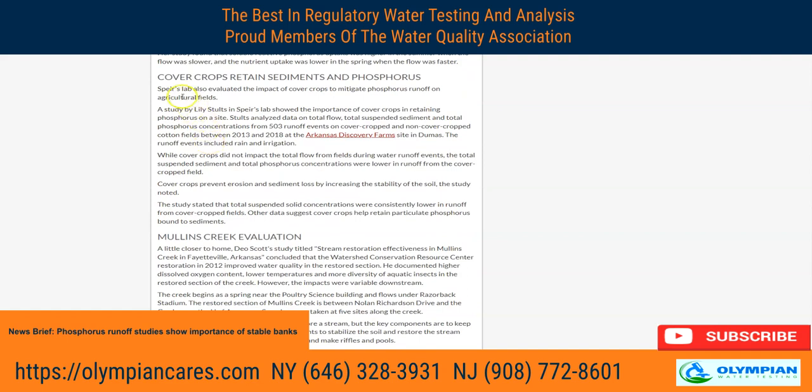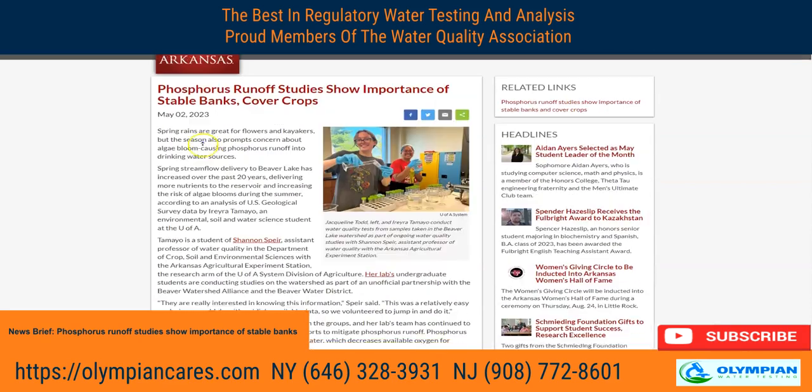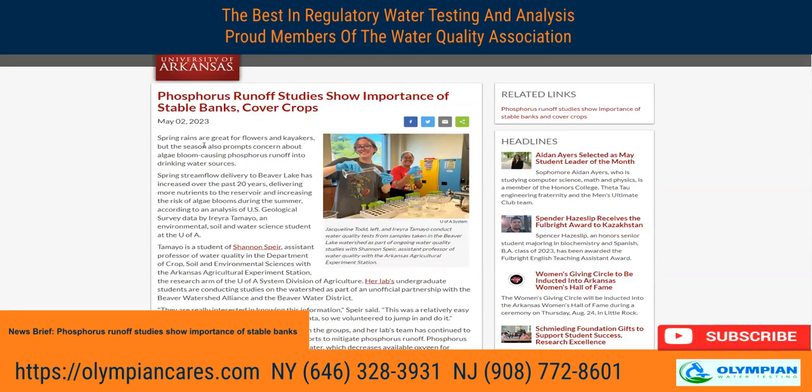And they did some research, and they also evaluated cover crops to mitigate phosphorus runoff on agricultural fields. A study by the latest experts in Spear's lab showed the importance of cover crops in retaining phosphorus on site. And they analyzed the data on the total flow, total suspended sediment, and total phosphorus concentrations for the runoff events on covered crops and non-covered cotton fields between 2013 and 2018. While cover crops did not impact the flow from fields, water runoff, total suspended sediment, and total phosphorus concentrations were lower in the runoff from the crop-covered field. So this is an interesting study, and the students really did a good job.